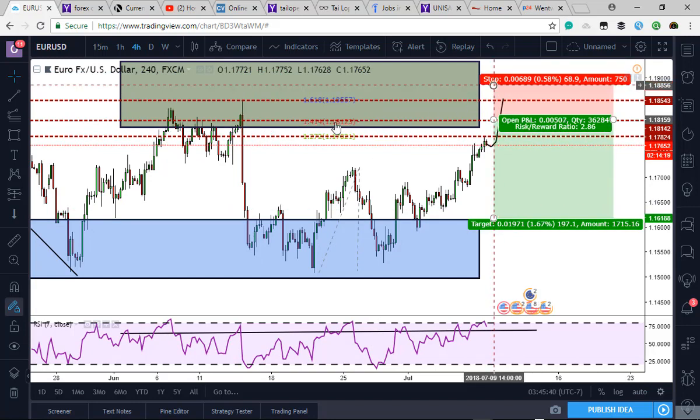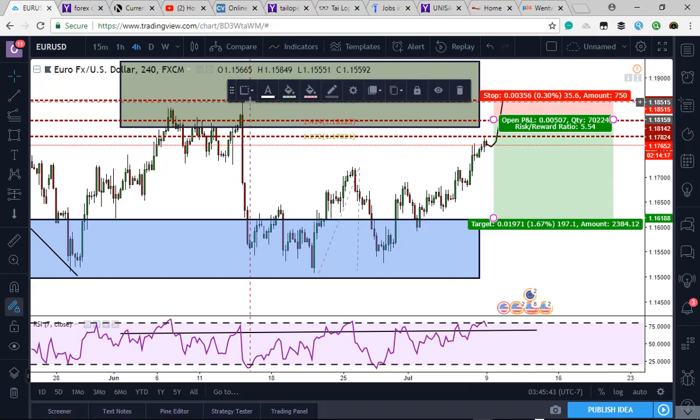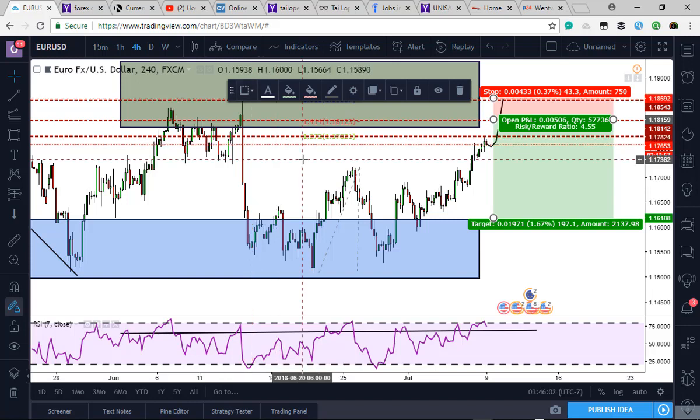our risk will just have to be safe a few pips above the wick of this candle. So we had 32, so around 42 pips, and this will be at 0.42. Yeah, and okay, so this will be over risking a total of 43 pips.